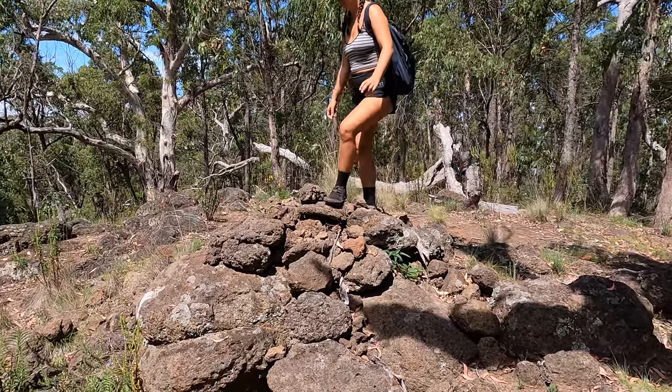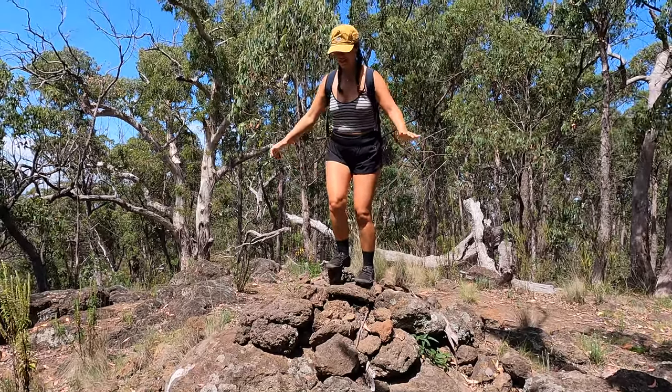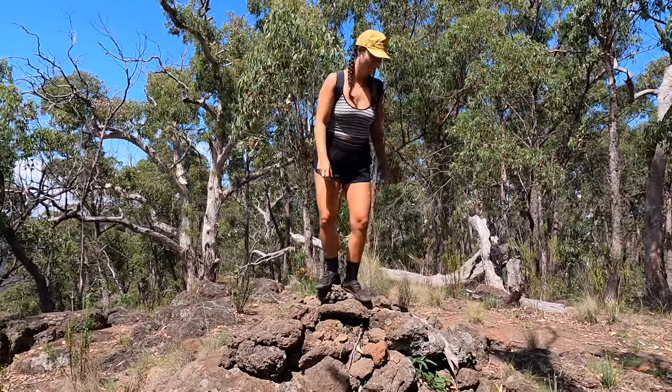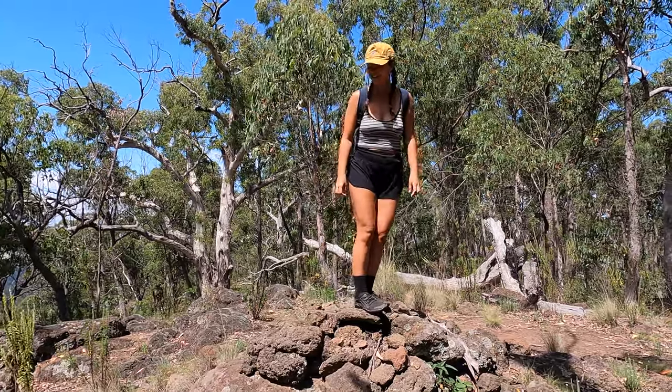Oh, this isn't as rickety as I thought it would be. Yay! Hang on, as you're about to fall. Yay! I made it! I'm gonna make it taller. Oh, for fuck's sake. Shit.